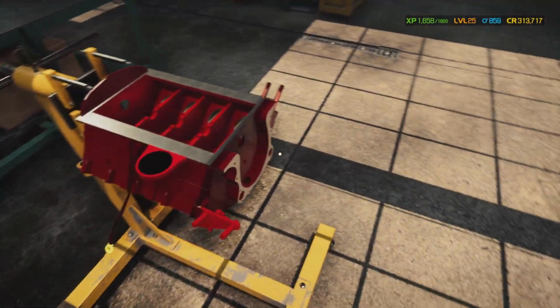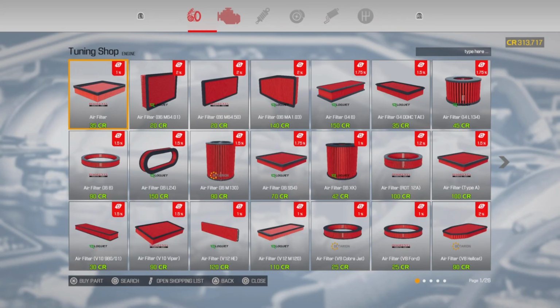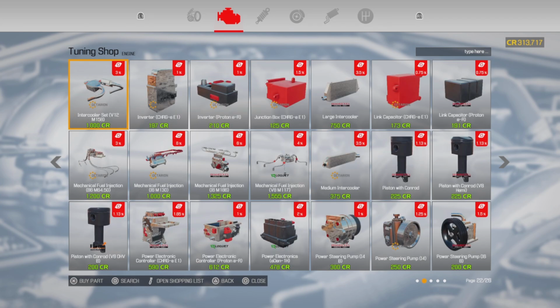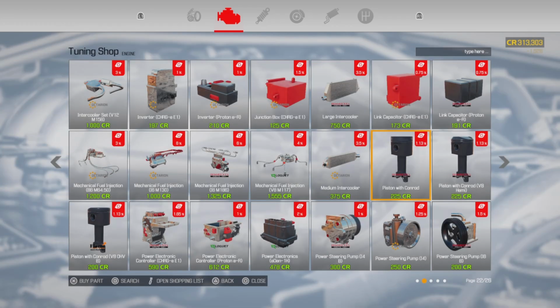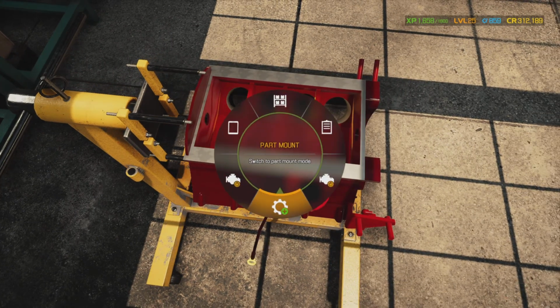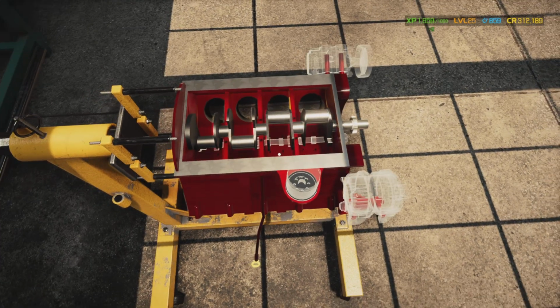Alright, now we're going to come stand over yonder. Oh wait, we also need piston rings. Or we got the rings, we need the pistons. And we also need some rod caps. Can't forget about that now. We need 8 of them. Come over here. No, we'll wait until we get the, yeah. You'll figure it out in a second here.